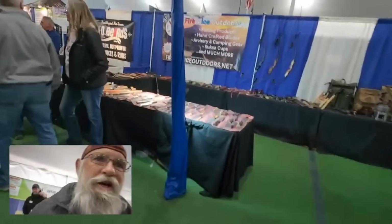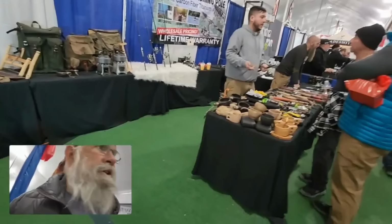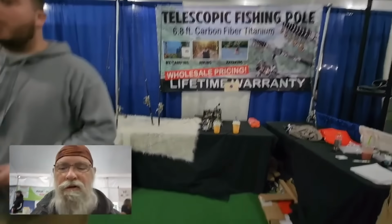Jewelry. Not getting your glass cleaned is a pretty big deal, so that's nice. Oh, knives. Of course, I got to stop and look at knives. Pretty nice looking stuff. So this is where we're at. It's a telescopic fishing pole, sights and all that on it as well.